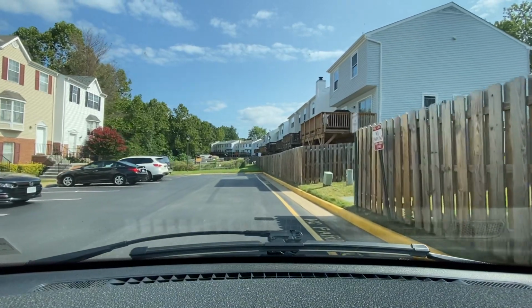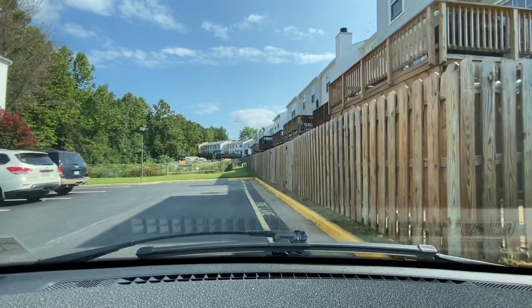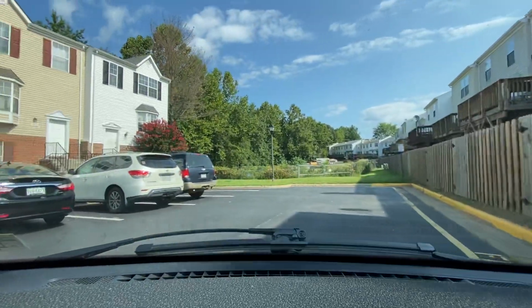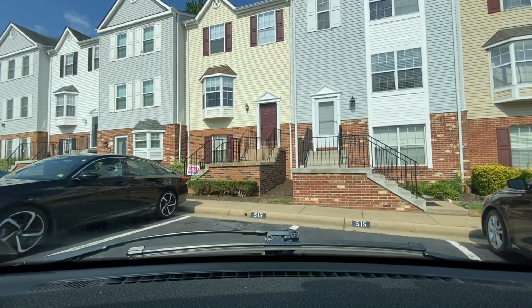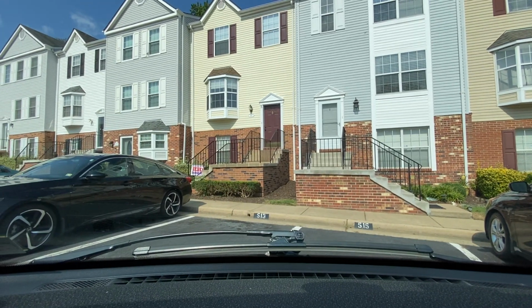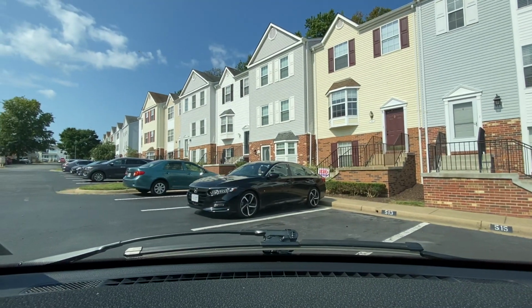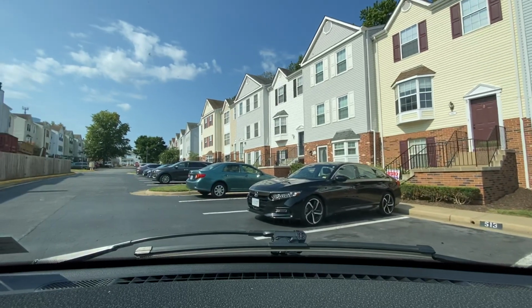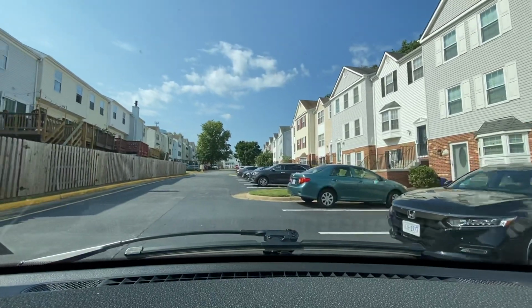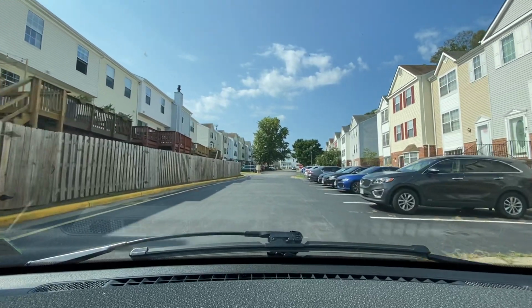So this complex seems to be a combination of apartments and homes, all in one little community. You see right here? We got homes. First floor is brick. The second and third floor is vinyl siding with shutters for show. And the top, it looks like a 3.5 floor, might have an attic. They might have like a little storage space up top.